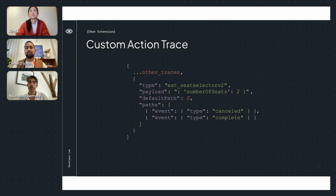About the custom action, what it means in terms of the trace. Remember, we talked about having a link between the chat widget and the agent using the dialog management API. Well, this API will return traces. So when the agent is running and we hit the custom action, this is what the custom action trace will look like. Meaning that in your extension code, what you will have to do is just say, okay, do I have in my different traces an extension with the name X seat selector v2? And if that's the case, then your extension code will run and you will do whatever logic you want here.